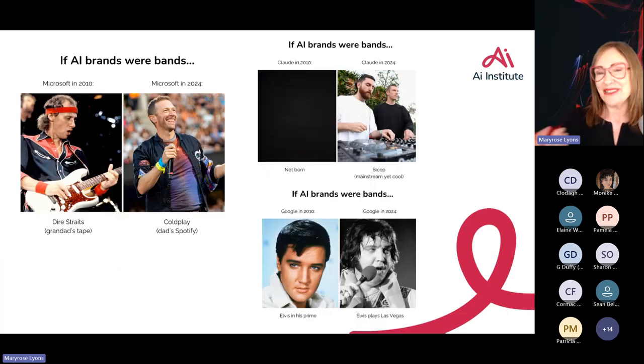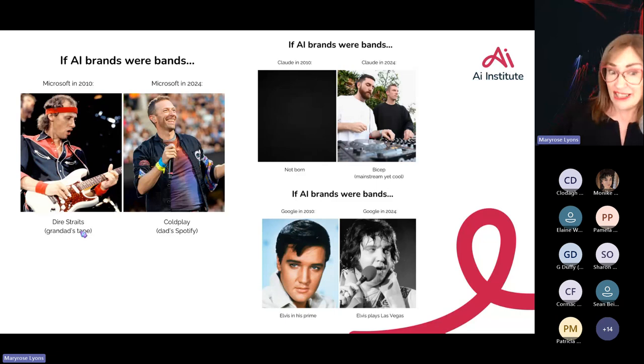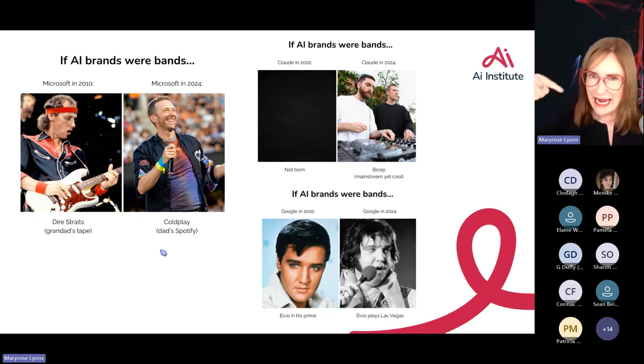So that actually brought us on to this graphic. I don't know if anyone saw it on our LinkedIn page. We were celebrating the fact that Coldplay's been in Dublin. Give us an emoji, anyone who got to see Coldplay in Dublin. I'm extremely jealous. So basically what we were saying was, if AI brands were bands, I think thanks to Copilot, Microsoft has really moved on from being a kind of Dire Straits to being a cool Coldplay. So that's where we're coming from with that. It's a bit of an LLM in-joke, which I hope you understand.